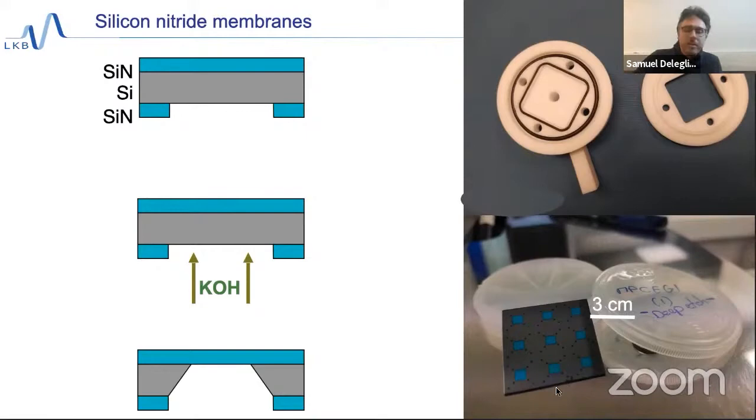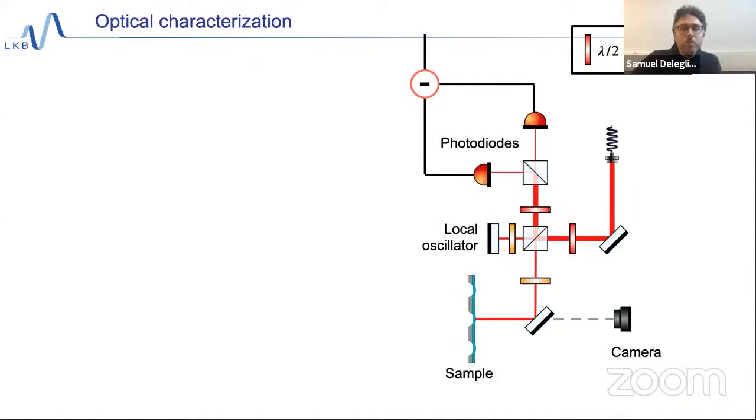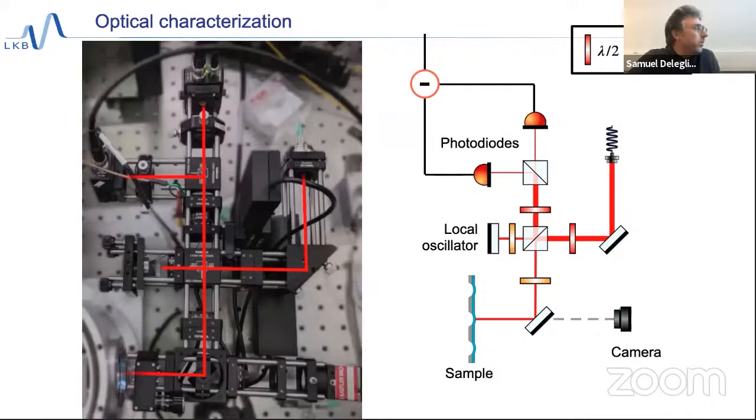Then we first characterize this mechanical resonator at room temperature in a shot-noise limited interferometer, thanks to a balanced homodyne detection. In reality, the interferometer looks like that. You see it's a fully monolithic design built in a cage system. The whole interferometer is mounted on a translation stage that allows us to scan the interferometer with respect to the sample and to measure all 9 samples at once without the need to open the vacuum tank. Moreover, by scanning the position of the interferometer, we can raster scan the position of the laser on the resonator and perform a tomography of the vibration profiles of the membrane.